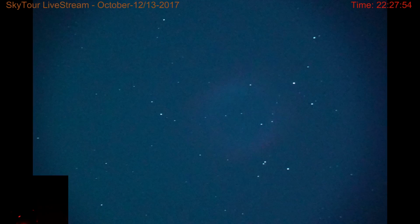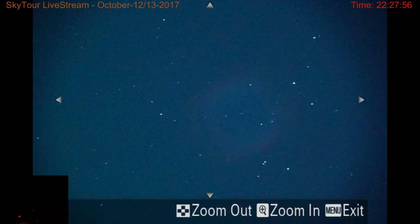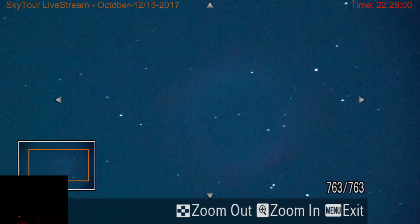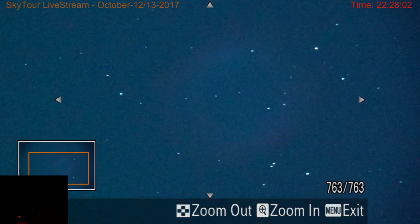All right. So now look at this object. It's very, very low surface brightness. You can barely see it there, but there it is. And there's that central star right dead center in the middle of it. Again, a white dwarf whose ultraviolet radiation is illuminating enough of this to cause it to glow.